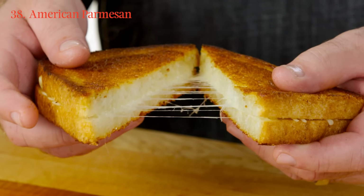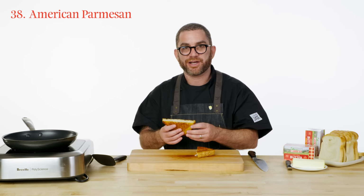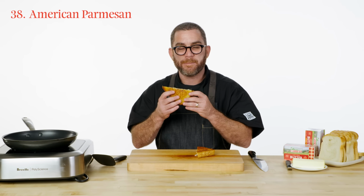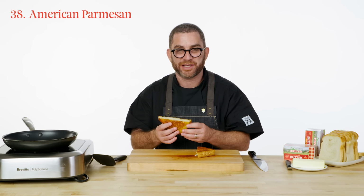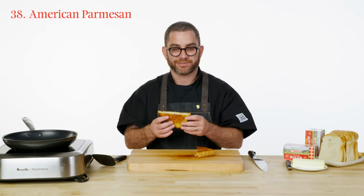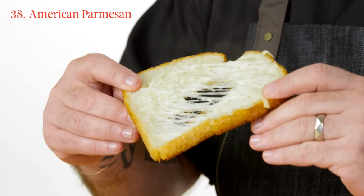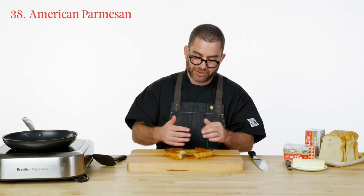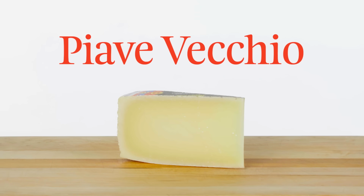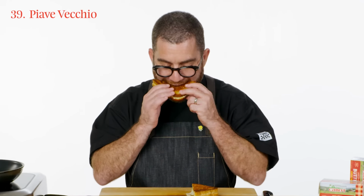Parmesan. Looks like Parmigiano-Reggiano and Grana Padano. Now, what is Parmesan? It's America copying an amazingly traditional cheese from Italy as an industrialized, inferior product, and then calls it something similar so you guys get tricked. That's what Parmesan is. Gross. All I could say. There's no character, there's no oomph. It's just boring.